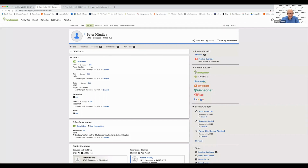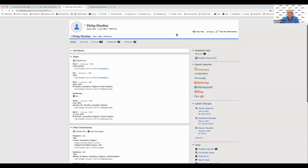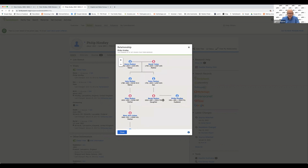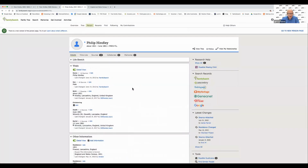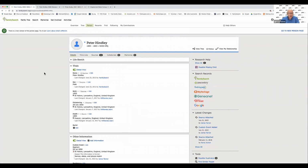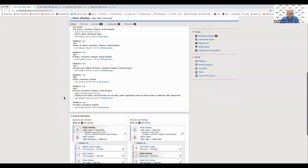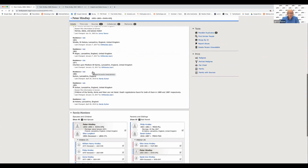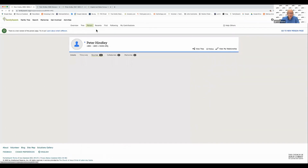So now let's look and see. We have a Peter Hindley. Let's see if we're related to Philip. Let's make sure I'm related to Philip here. Yeah, I am related to this Philip that married Sarah Sutton, and that's the direct line ancestor, descendant, cousin that I'm related to. And he has a Peter who's born in 1850. So let's look at Peter in 1850. This is him over here, and his father's name is Philip with Sarah. He has a few more children, and he's also born in Prescott, Lancashire. And so let's see where he shows up, get an idea.